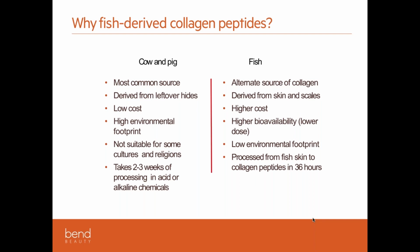So being such a popular ingredient, collagen, of course, there's many different ways that you can purchase it. We, of course, have decided that marine collagen was the best option for us. But I wanted to give you a little insight on the industry and what the difference between the two is. So the other version would be from cow or pig, and it's really the most commonly sourced. It's derived from leftover hides, and it has a much lower price point. However, the environmental footprint for this ingredient is quite high. A lot of it does come from the rainforest and cattle farms, and one of the key things for us is making sure that we have the lowest environmental footprint possible.